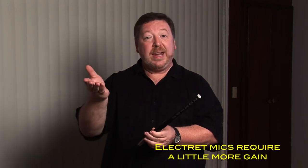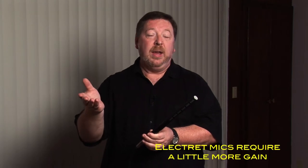If you use an electret microphone to get the same range on it that you would on a true condenser microphone, you're going to have to raise the gain up just a little bit farther. And that usually introduces just a little bit more noise in the system. Not really important if you're doing news or non-critical recording, but if you're doing a feature or episodics, it's something that you might want to think about.